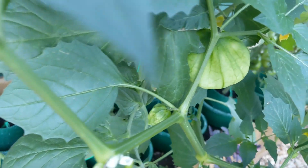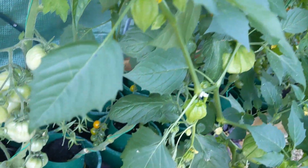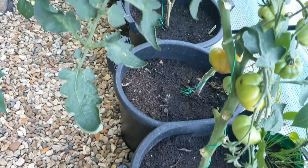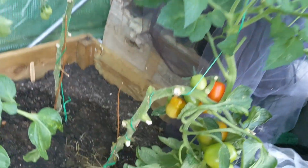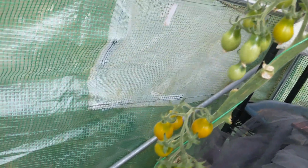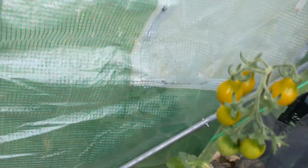The tomatillos have loads of little lanterns, and these are some sort of basic tomatoes. They're growing okay. We had quite a few of the Romas and the yellow submarines as well, although they are very tiny. However, I would grow them again. They're really nice.